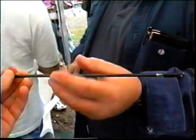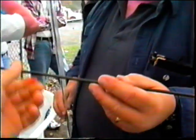Hey, listen, that looks pretty good. Now, what's the weight relative to a piece of 3/32 wire? Same? Heavier, lighter? Lighter. I'm not sure what the 3/32 would be. This guy weighs a third of an ounce.